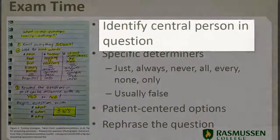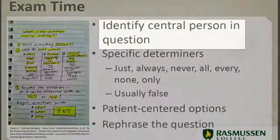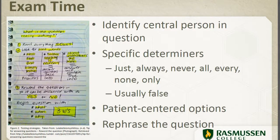The keywords can also help you identify who the central person is in the question. Is the question concerned with the patient, a family member, or someone else? Identifying who the question is really about will help you eliminate incorrect responses and help you hone in on the correct choice.